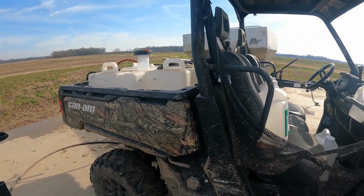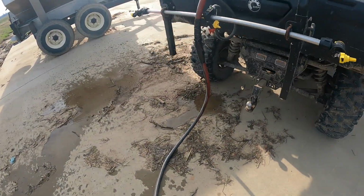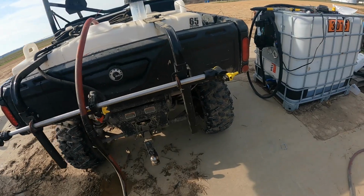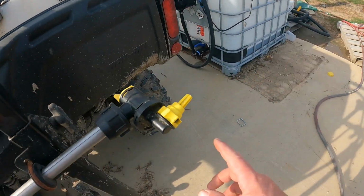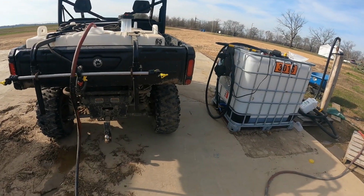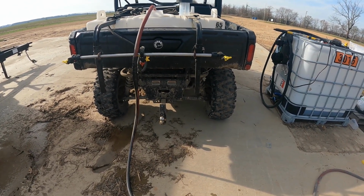So this is the Fimco Industries Can-Am sprayer. Basically it's boomless. It's got 3 nozzles, that's it, and it sprays 30 feet wide, because this is 2 fence row nozzles. But I would like to get ones that spray a little finer, because this pattern is pretty coarse. Does okay with Roundup, but with Gramoxone and stuff it's a little coarse, so it doesn't get very good coverage.